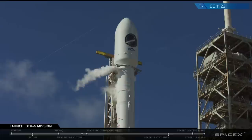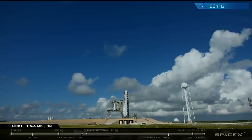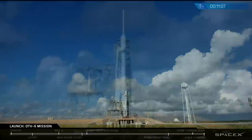For today's mission, we will also be attempting to land and recover the first stage. We'll continue to cover this secondary objective once primary mission coverage has concluded. The first stage will be landing back at Landing Zone 1, or LZ1, and today's attempt will be in daylight, which should produce some pretty incredible footage.